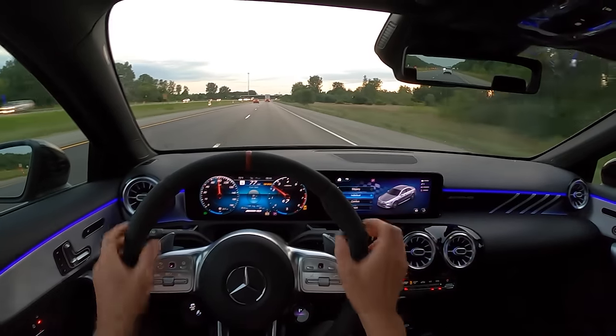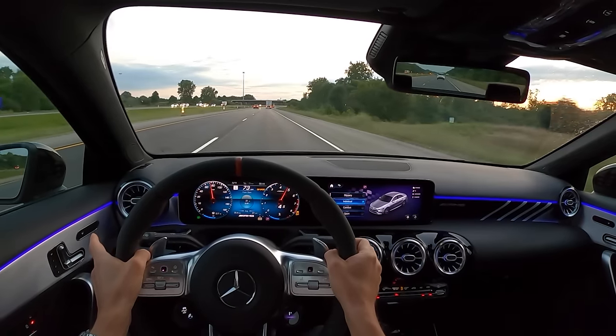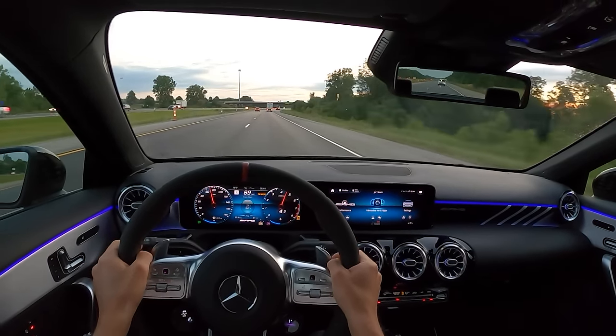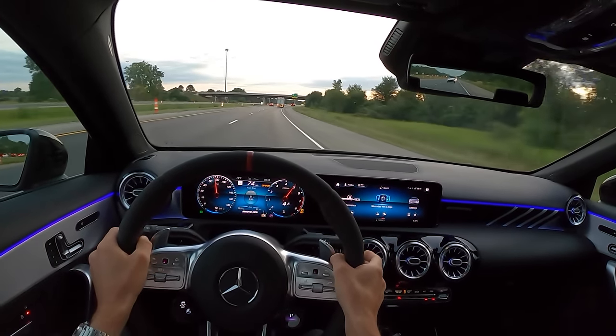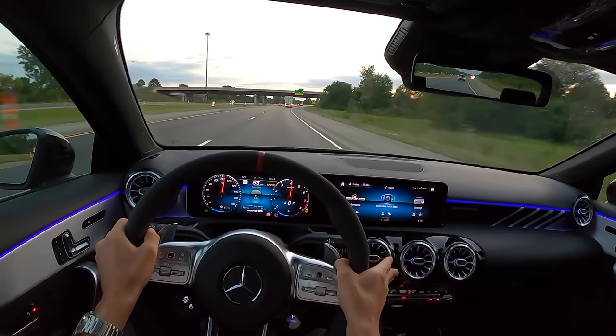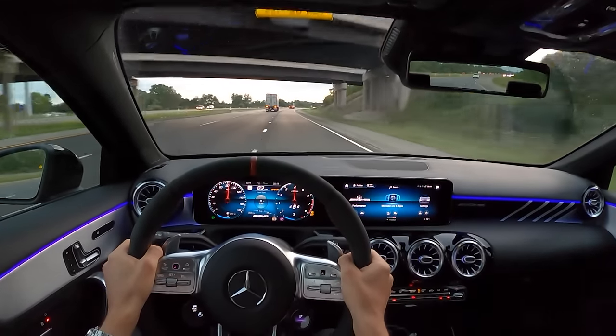Let's throw us into individual mode here. I like this mode. Everything's the most aggressive, except for the suspension, that's in comfort. A little pop between shifts is very satisfying.